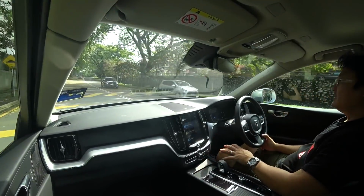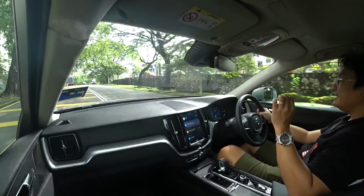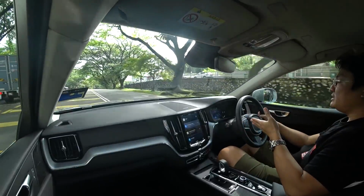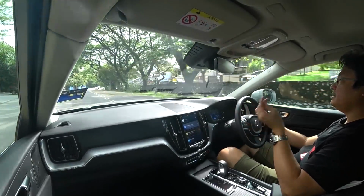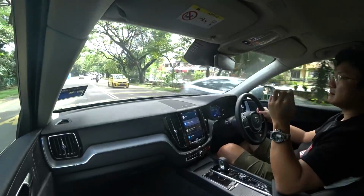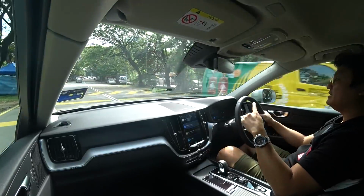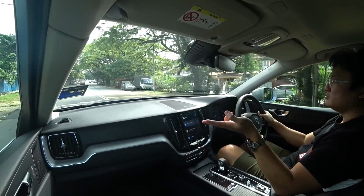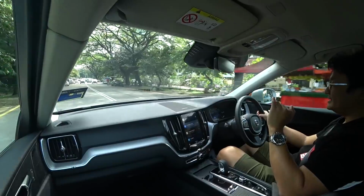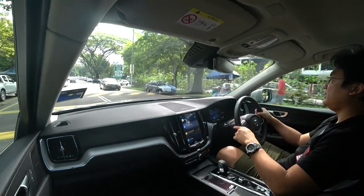Alright, yeah. Both GLC and X3 are distinctly quieter because I'm not even revving the engine. I'm just climbing up a hill, right? But I can hear the distant revving of the engine. Not annoying, but in this segment, in this class, in this price point that is close to 300k, things have gotten quieter amongst the competition. Certainly quieter, alright?